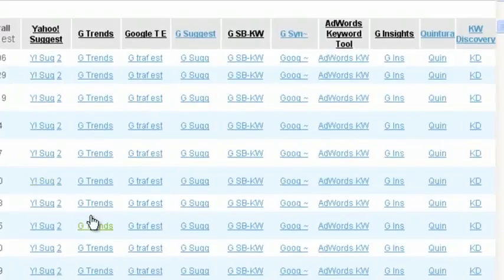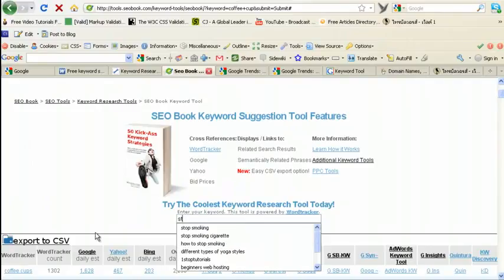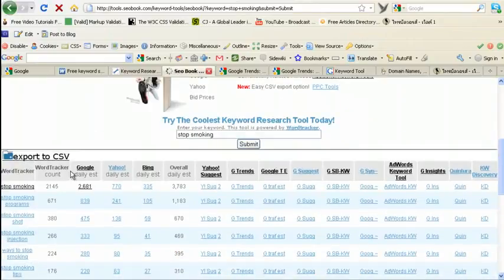But what also you have in here, you can go straight direct to Google AdWords, you can go direct to Yahoo suggestions, Google Trends. You can just click on these links and they'll take you directly to those other places. So come into this tool, play with it, stick in your three keywords that you want to use. So I could stick in my other one, stop smoking, okay, hit submit, and then what I do with this one is I then export it as an Excel file and I start comparing numbers.